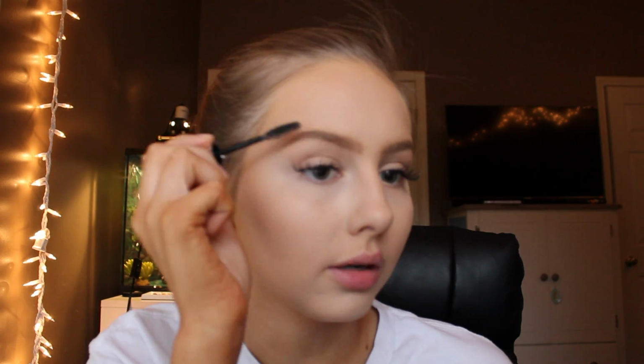Next I am going to use my Precisely My Brow pencil by Benefit in the color Taupe. Now I'm going to set my eyebrows once again with the clear brow gel. Now I'm going to warm up my face with the Hourglass Ambient bronzing powder in Luminous Bronze Light. I'm going to use the MAC 135 brush.